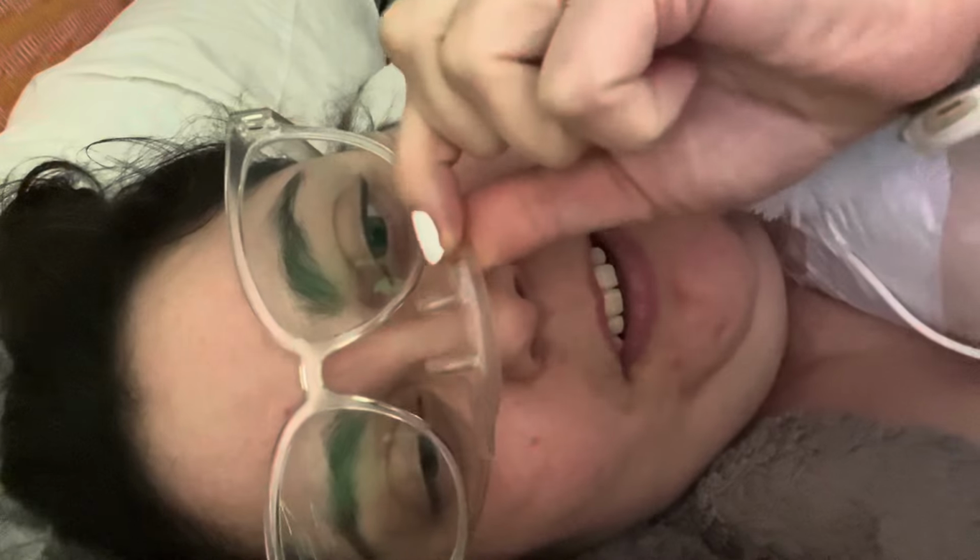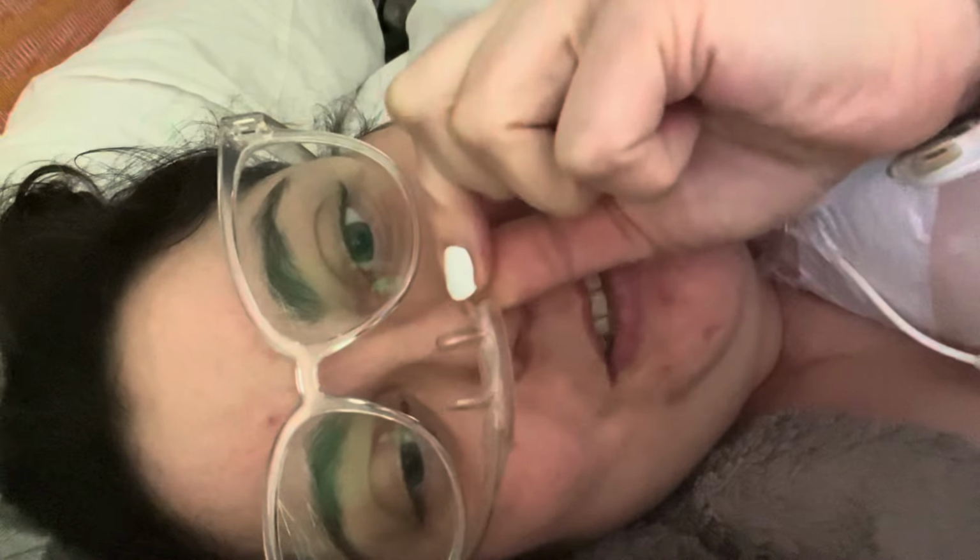Okay, so to make this a good, useful moment where we learn something, this is an oxygen cannula. It's plugged into an oxygen concentrator, which is a machine you can hear in the background going. That's my oxygen concentrator, and it's pumping out extremely concentrated oxygen to help my lungs breathe better.